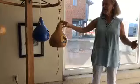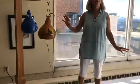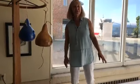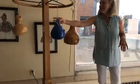I had a third grade teacher buy one of these from my shop, and she uses that for her quiet sound. So when the kids are a little out of hand and she wants to talk to them, she just does this and they all go shh, shh, shh. So I thought that was kind of a cute story that she came back to me with.